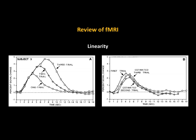Let's make a couple more, right? The next one is something called linearity. Very important assumption because if we didn't have it, we wouldn't really be able to use the general linear model, but thankfully we can. Linearity assumes that if we have 3 overlapping responses, and we decompose them into their constituent single responses, we should be able to recover those individual responses. And importantly, if we added them all together, they should sum roughly linearly, right? So trial 1, 2 trials, 3 trials tends to scale in a linear manner.